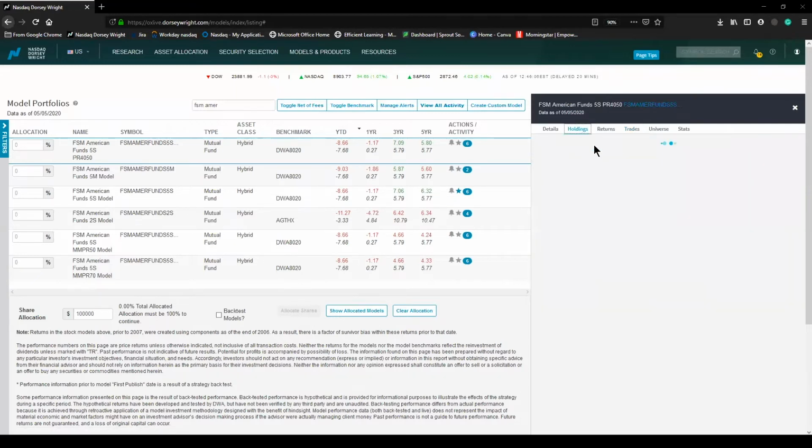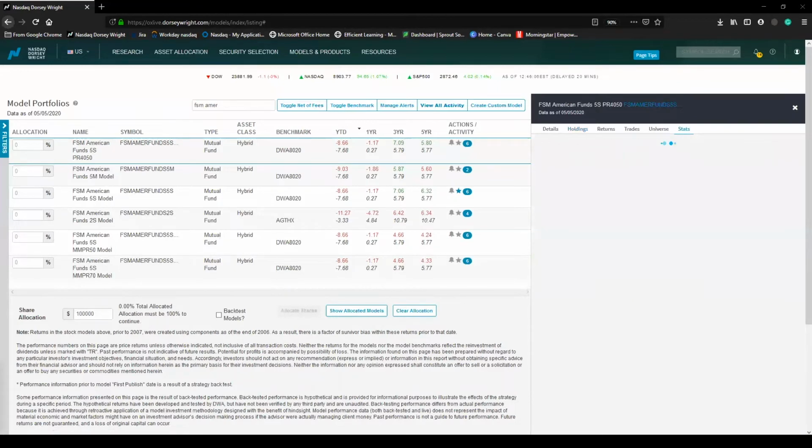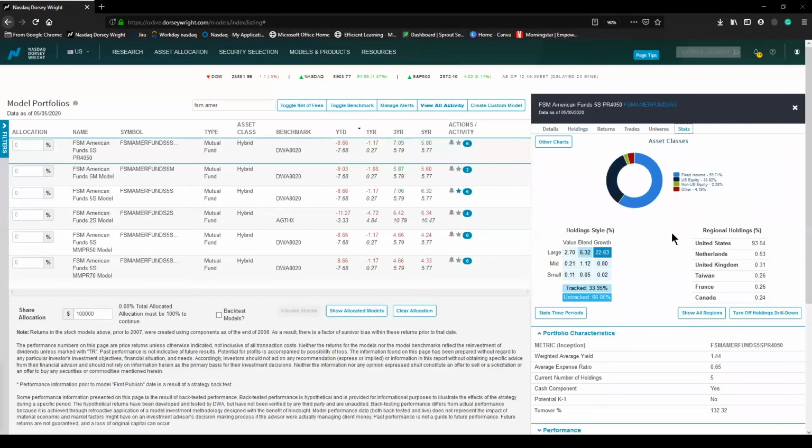But definitely an interesting differential to see with the different providers and different managers, seeing that more risk-off approach coming from the American Funds space as these fixed income related funds continue to score relatively higher among the model universe there. Yeah, no doubt about it.